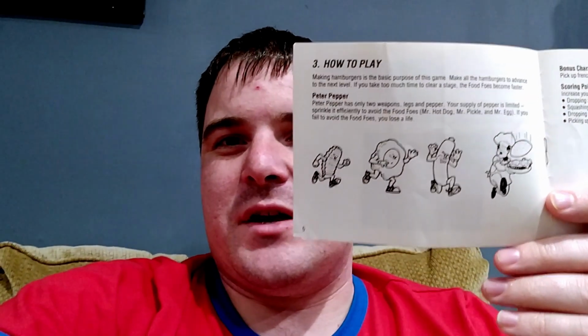Because, you know, I also just love reading manuals. Manuals are super cool. Let's see, I actually haven't looked at the Burger Time one yet. Just the stupid little food things that chase Peter Pepper around. But, you know, you get fun stuff like that. I love manuals. Manuals are awesome.